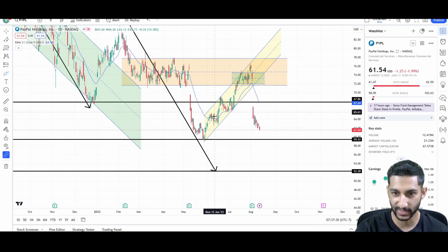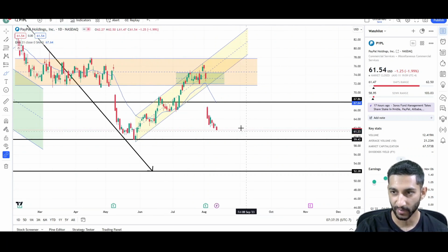That's what led to this entire move up. So it looks like price can get a nice bounce from there. But PayPal overall is still looking bearish. You can see that since last week, price has dropped down lower, and there's a good chance that even next week price continues to drop down lower.